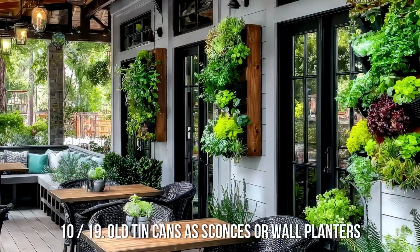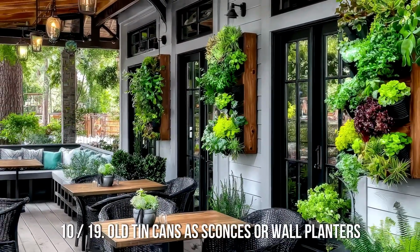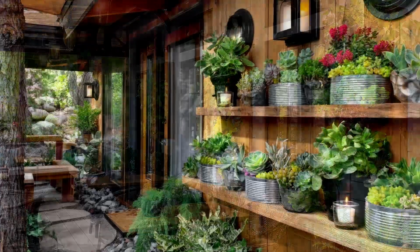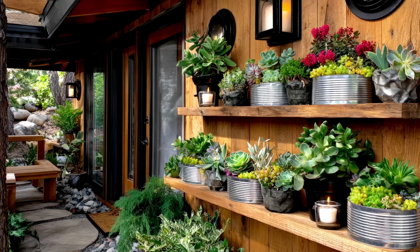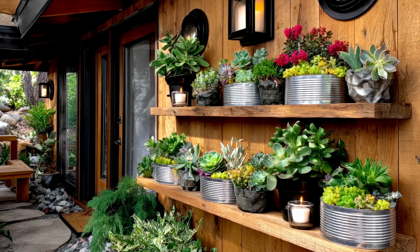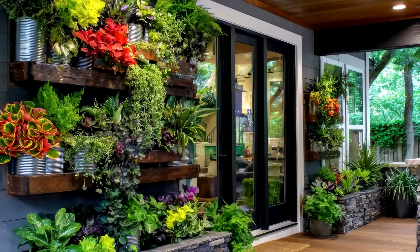Old tin cans as sconces or wall planters introduce industrial flair with a creative twist. Clean and paint the cans in a soft metallic finish, copper, pewter, or brushed gold, and mount them onto wooden boards for a balanced look. Insert candles or succulents and arrange them in even rows or playful clusters. This treatment adds both light and life to vertical spaces, offering a modern rustic accent that complements natural materials.